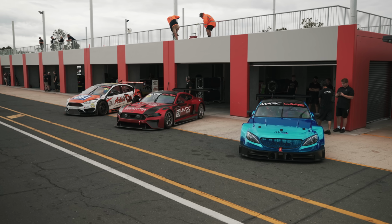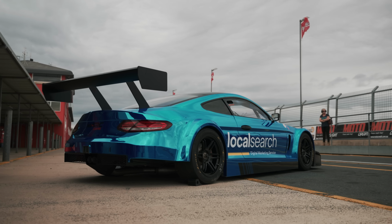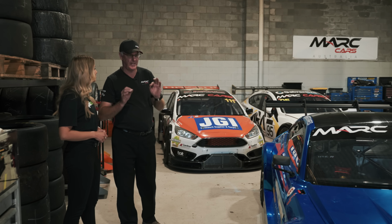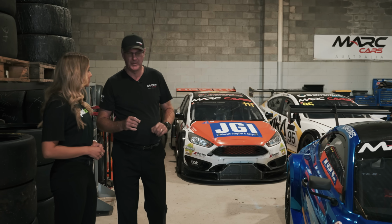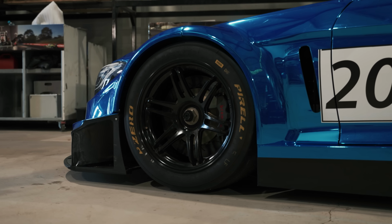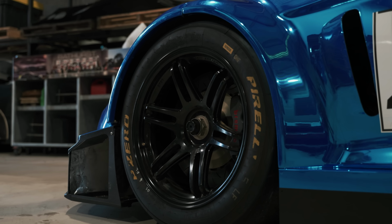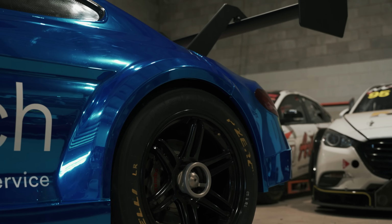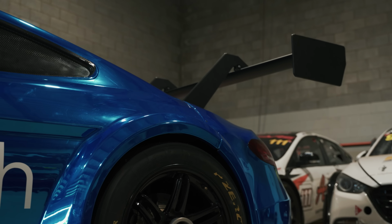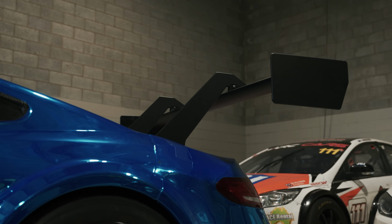Everything from the Mark 2 and the Mark 1 has got into this car, but the whole car's been designed by Pace Innovations up at Yatala. They have the latest technology in everything to do with race cars. They are the pinnacle in this country of building race cars. So it's all very fine to say this is my new baby, but I'm busily saying I want this, and Pace Innovations then go, all right, this is what you want, this is what you get. So this is the result of myself at MARC Cars Australia and Pace. I can't say enough, they're the best.